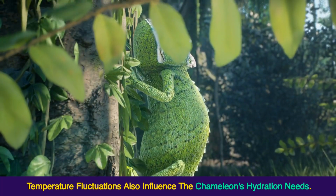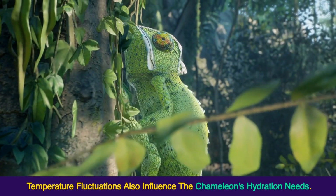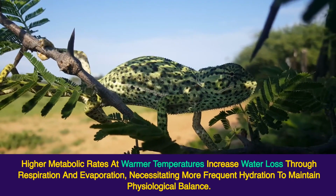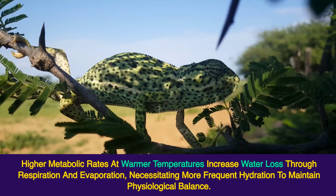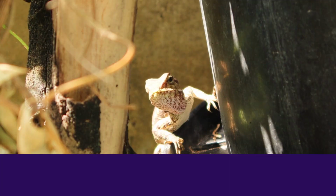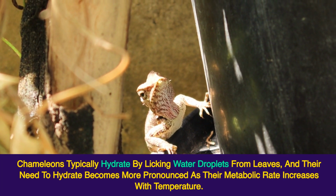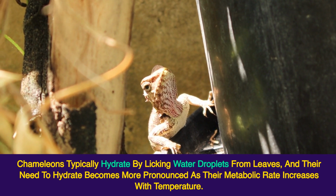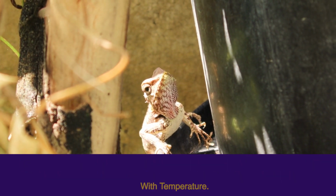Temperature fluctuations also influence the chameleon's hydration needs. Higher metabolic rates at warmer temperatures increase water loss through respiration and evaporation, necessitating more frequent hydration to maintain physiological balance. Chameleons typically hydrate by licking water droplets from leaves, and their need to hydrate becomes more pronounced as their metabolic rate increases with temperature.